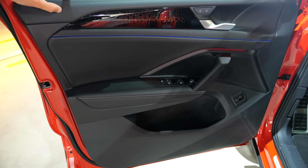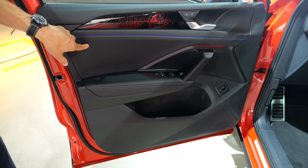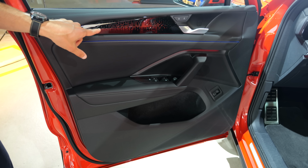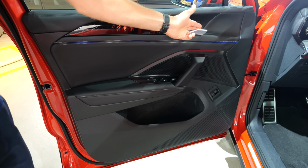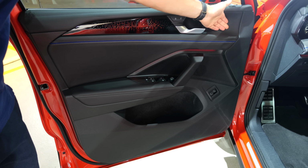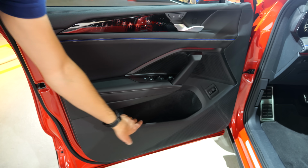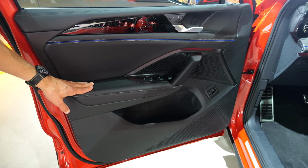Then we have also soft materials at the inside of the doors. We also have this illuminated insert then here, and new opening mechanism from the inside here with more space around. There's also felt at the inside of the lower door pockets. So far so good everything.